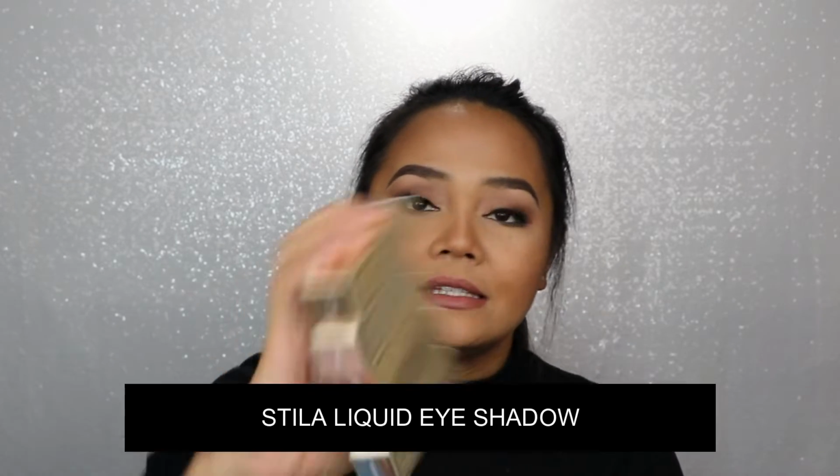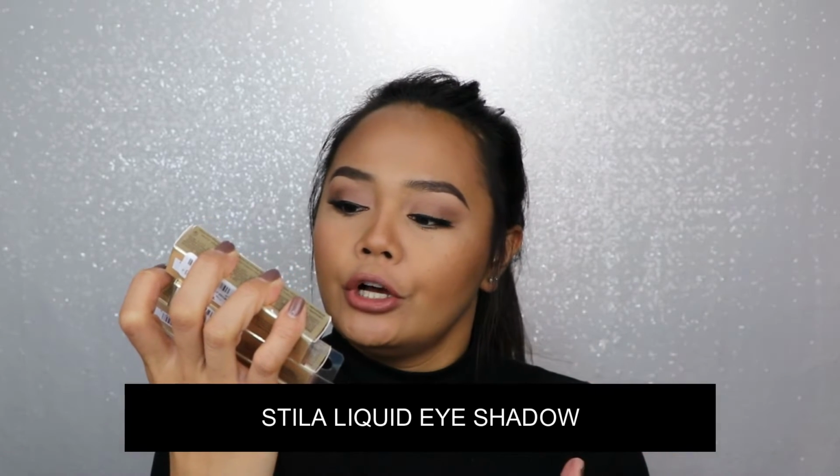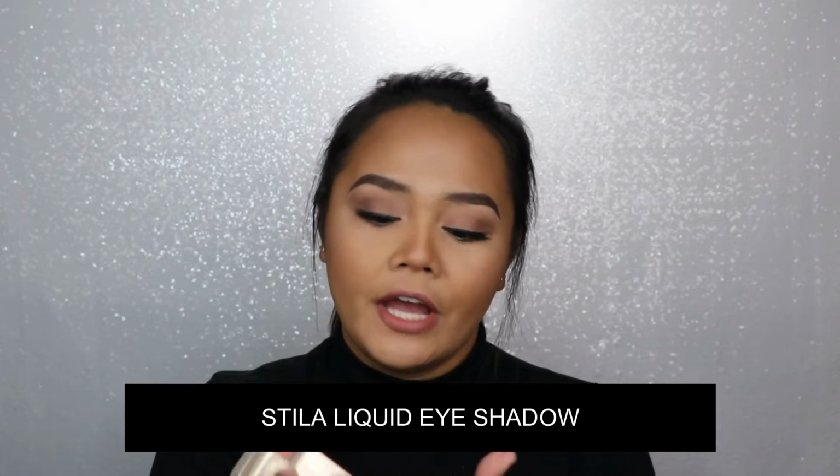So the products that I have added, and I have 5 of them, and I'll tell you a story of how I got 5 of them. The product that I am going to share with you guys is the Stila Glitter and Glow liquid eyeshadow. These are the liquid eyeshadows that everybody's raving about. I don't know why it took me so long to go ahead and get it, but I'm happy that I just went ahead and bought it. And so here it is.